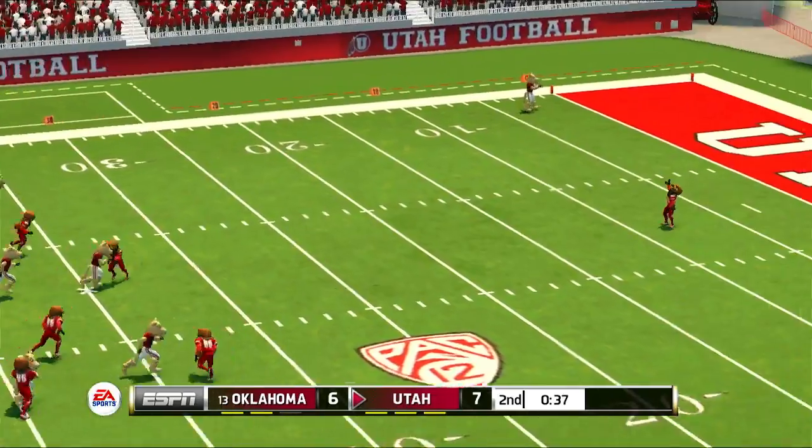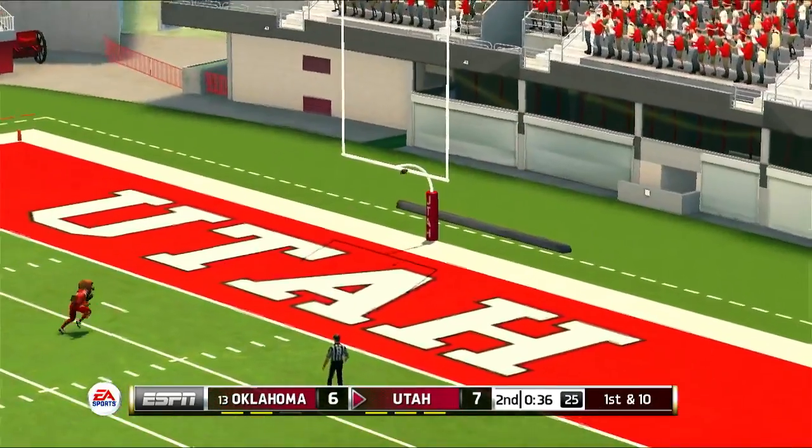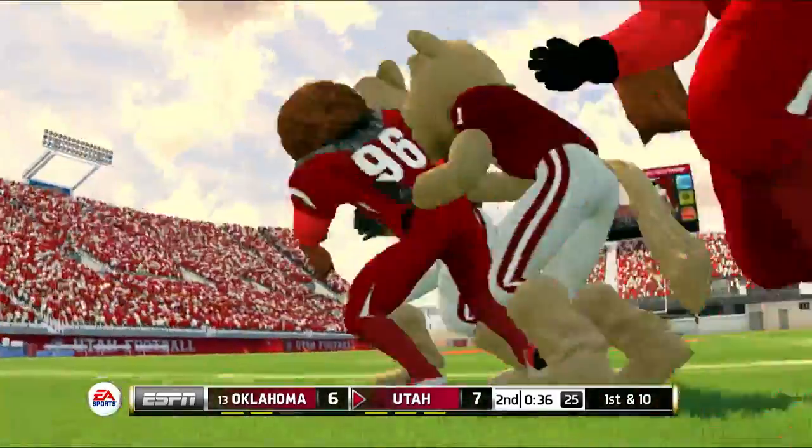He puts it away, and it's a great kick. A little too much leg into that punt. They'll bring it out to the 20.